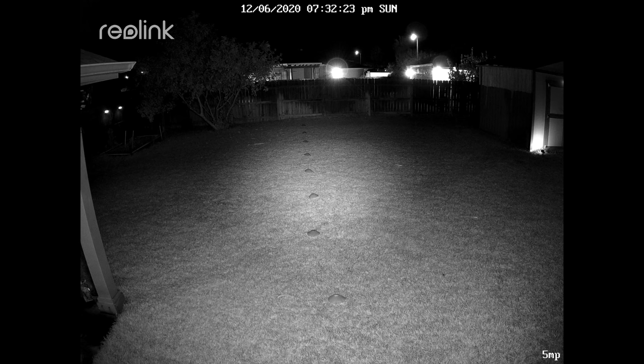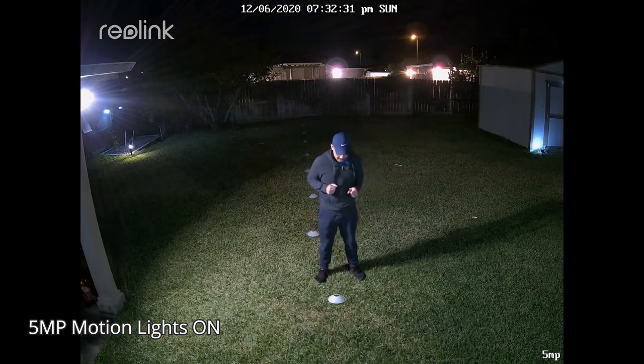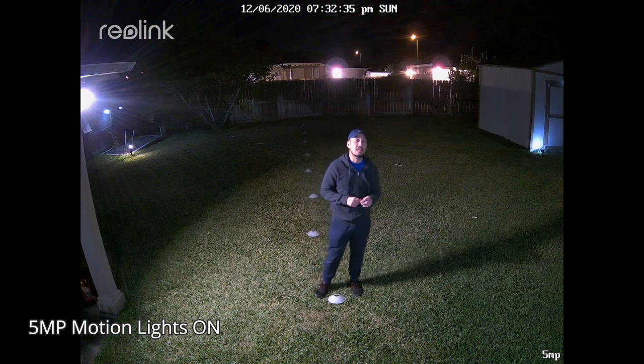So this is the video quality of the 12 megapixel Reolink AI PoE IP camera at night, lights off. And this is what it looks like with night vision on and infrared LEDs on. And this is what it looks like at 10 feet, 15, 20, 25, 30, 35, 40, 45.